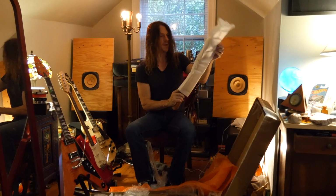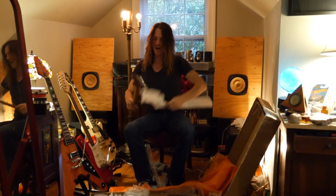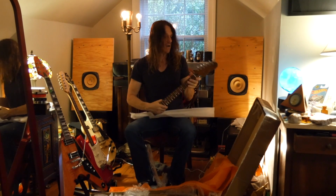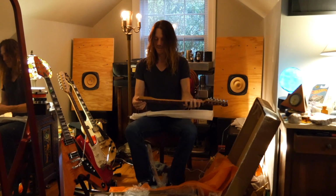This is kind of like what they do. They provide you with all this stuff and everything's in a nice box and all ready to go. And look at that, he's got the little string tree thing here, and it's just perfect. Everything's perfect. Just absolutely perfect.